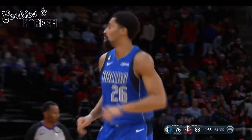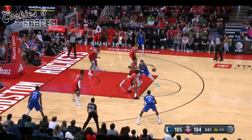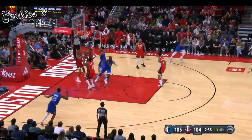He was 0 for 7 from the floor going into that shot. Just will work on Morton. Now to Hardaway, into the lane, and he scores.